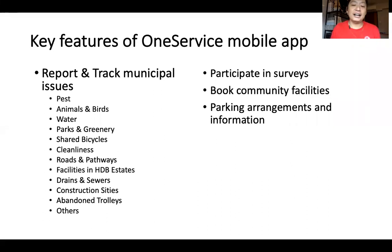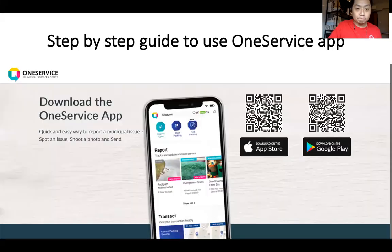And finally, this app has also been integrated with the parking.sg app, and it will allow you to make parking arrangements if you are a driver, or to search for nearby car parks. The app also allows you to look for parking information.